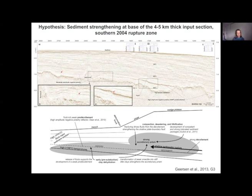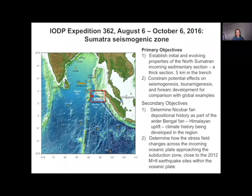Okay, so we'll get more into that with some ground truthing from the drilling. Eventually we get to the drilling.